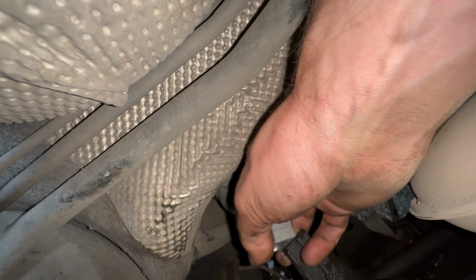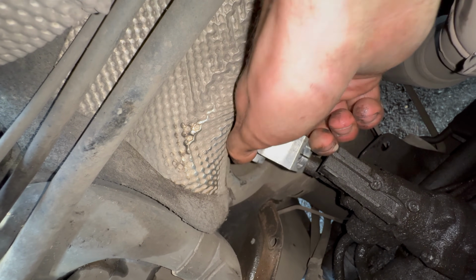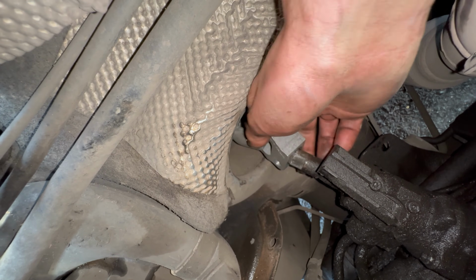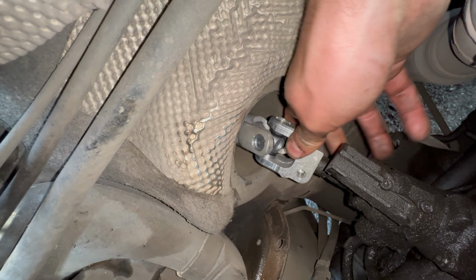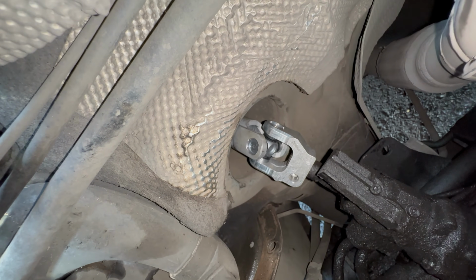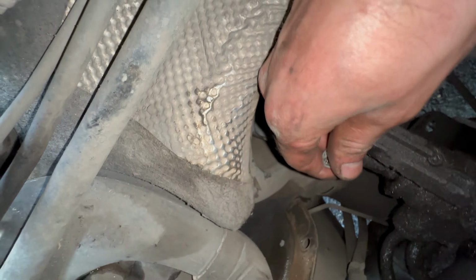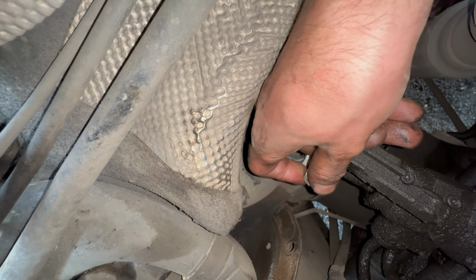Well, since the old one dropped out this way, I might as well go through the engine bay again. It seems like it doesn't go on very far, but that's all it takes to refit. It doesn't sit that far on the rack itself. You may wish to add some thread lock, that's up to you.